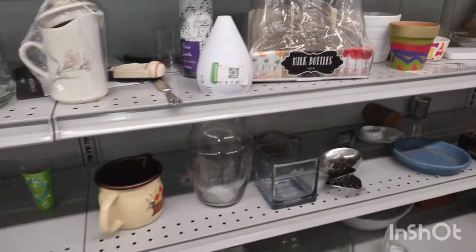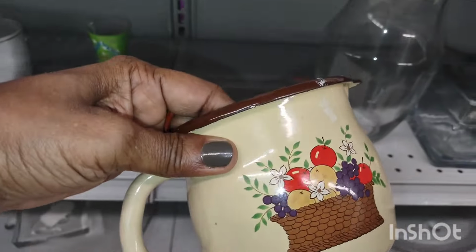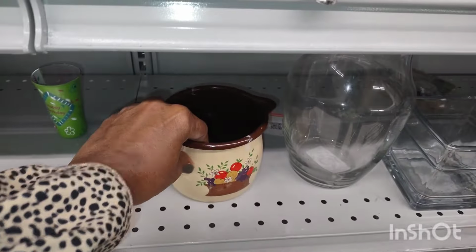I know you guys all agree you can't buy everything, but I see some people, they do. They have a cart full. Sometimes they have two carts. They're pushing one and their husband has one and it's full.